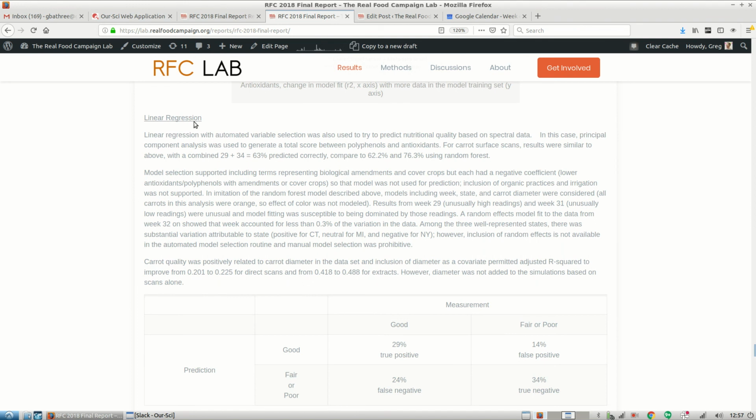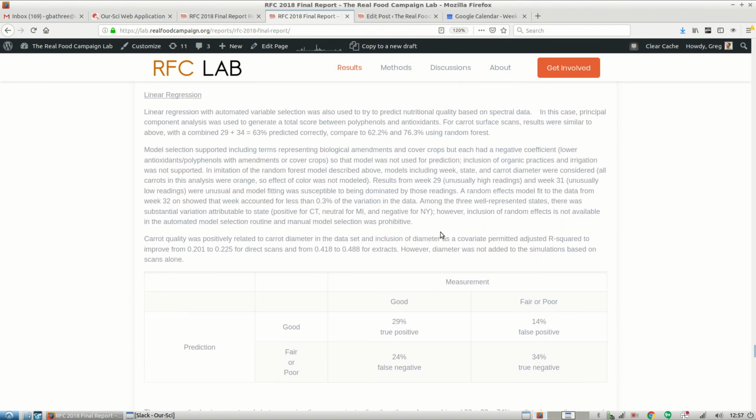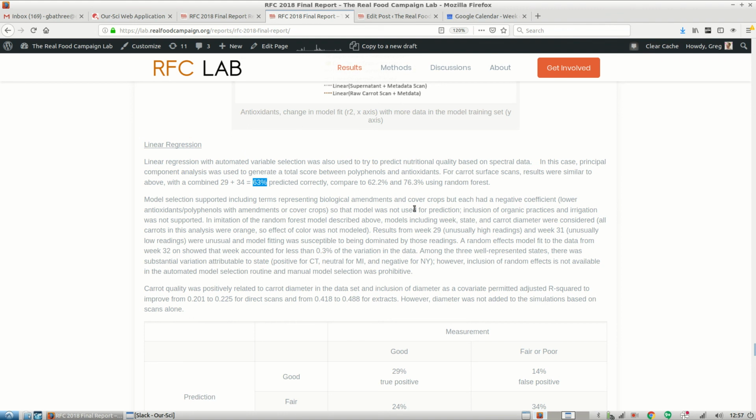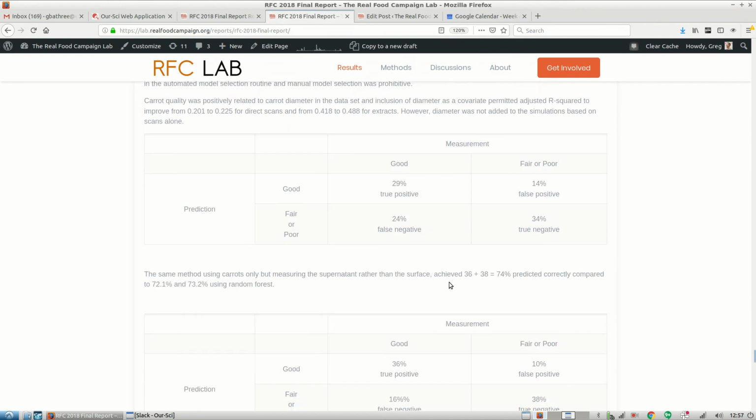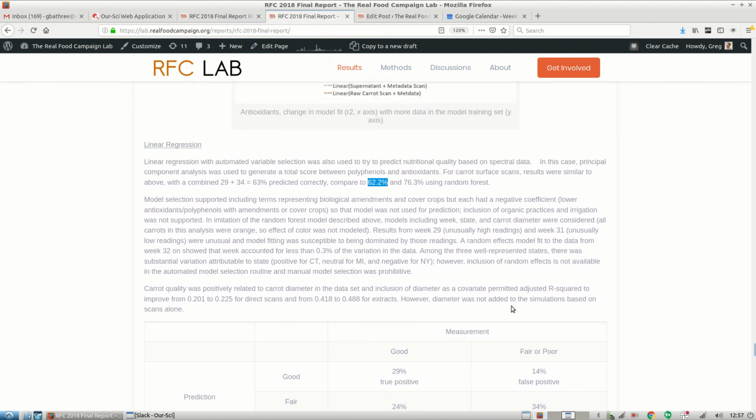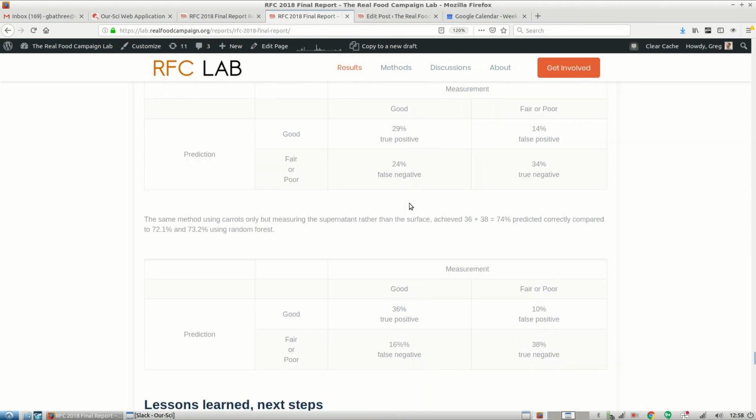We also ran similar models using linear regression, and we got similar numbers. So 63% prediction for surface scans using carrots, compared to 62% using the other model. So you can kind of see that we got similar numbers using this. This was important because you can overfit models using things like random forest and regression, but using a couple of different models and having help from a statistician, which we did, we were able to some reasonable degree to be self-aware of model overfitting and tricking ourselves into thinking that we were seeing something that we didn't.